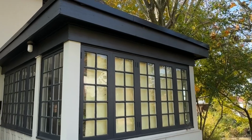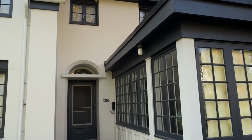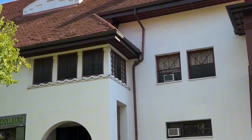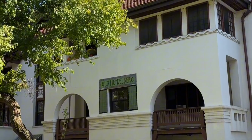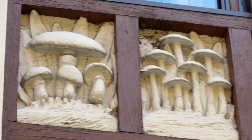When I discovered this place, I had to know what its deal was. I had noticed the white stucco on the exterior was similar to a building down on Braddock Avenue in Regent Square called the Old Heidelberg. It was a clue, and enough for me to find some information online that led me down the path of looking into that architect, Frederick Scheibler.